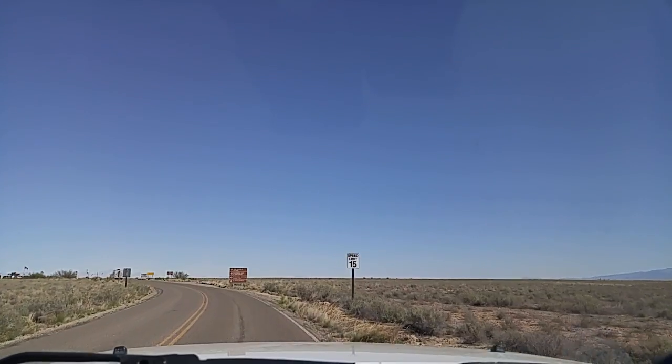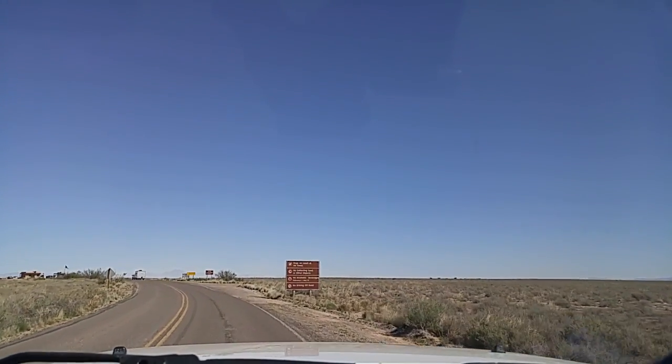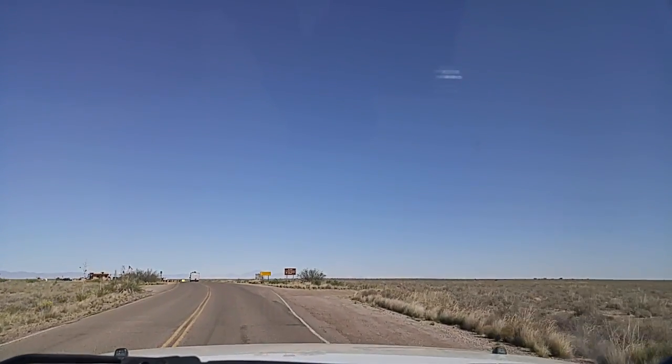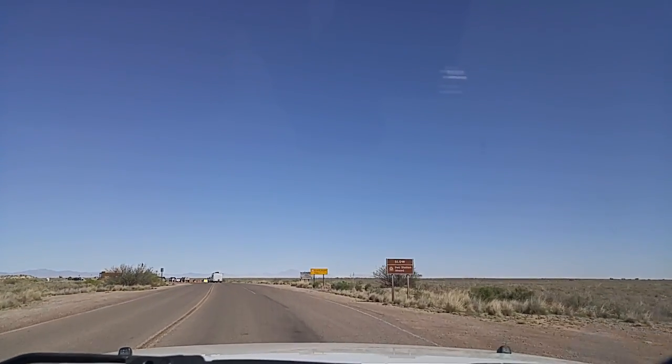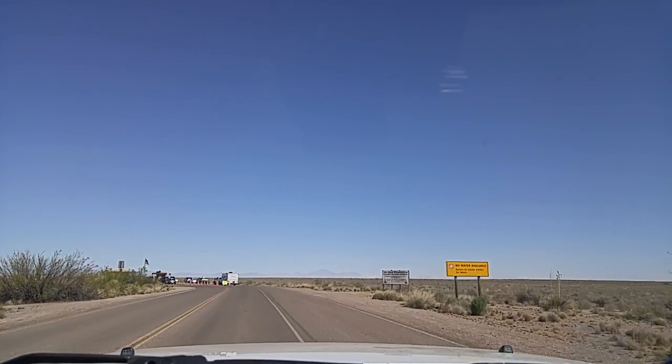But anyway, this is a large gypsum sand deposit. Gypsum is a mineral used to make what? Plaster of Paris, and it's also used in fertilizers.